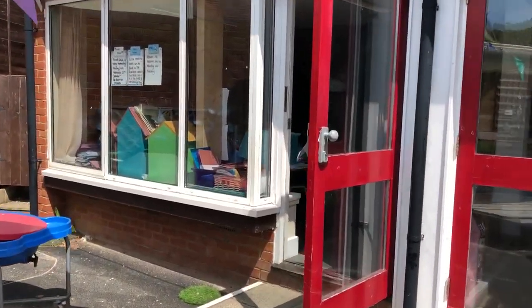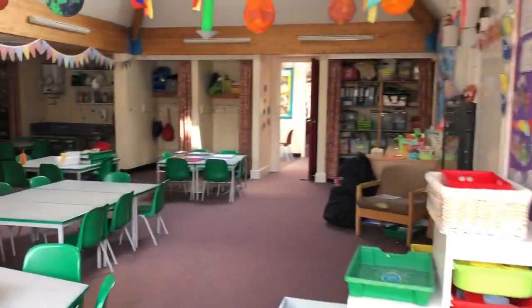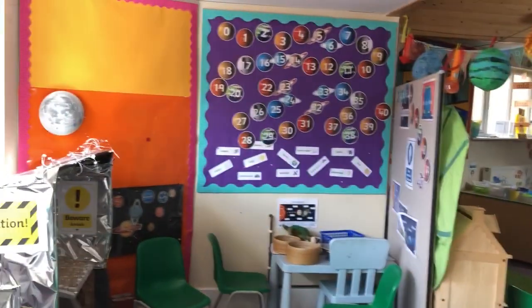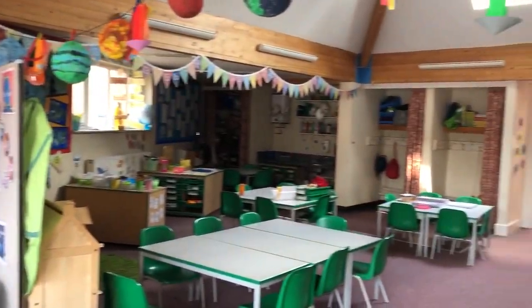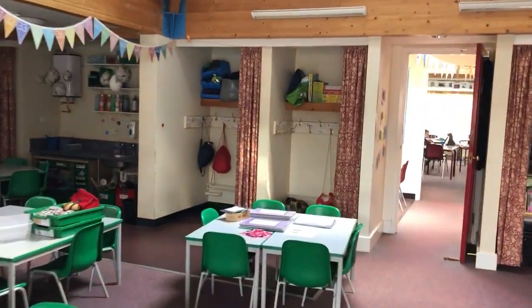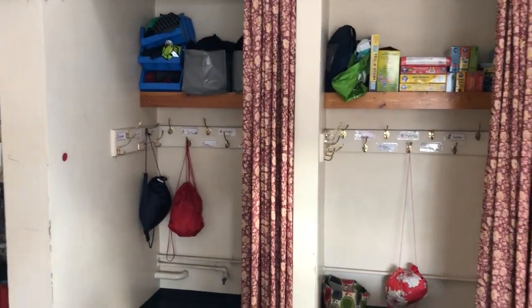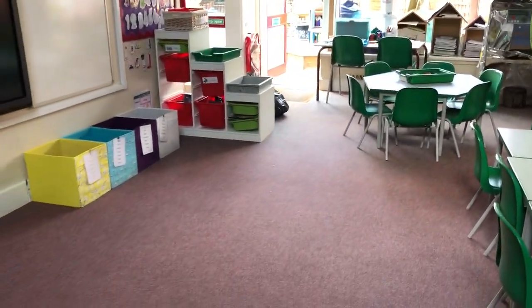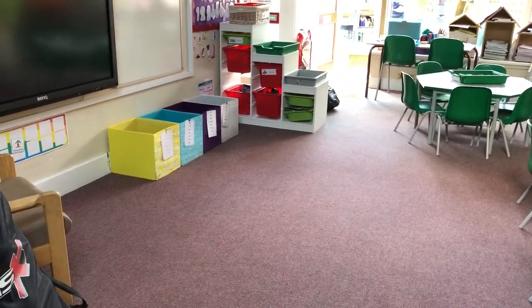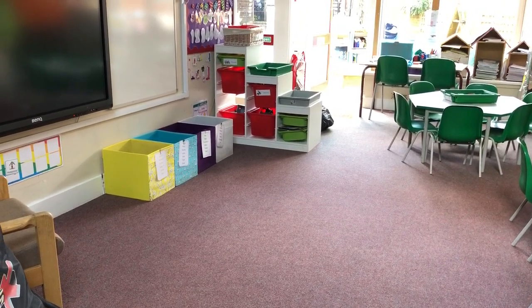To the left we have Rosin Class. This is a class taught by Mrs. Quinn and Mrs. Broadwood. Over in the far side of the classroom are the cloakrooms, where you will hang your coats and your bags. Here we have our carpet area, where we sit for learning time and stories, and when we have a chat as a class.